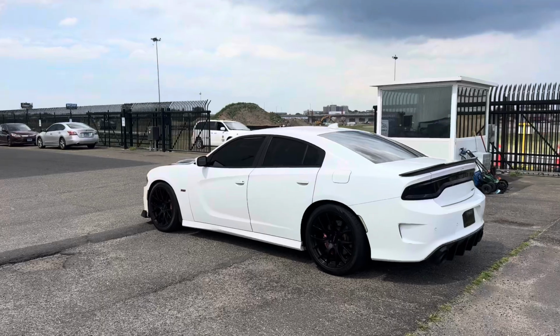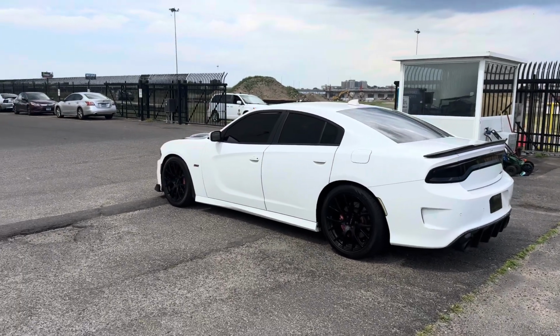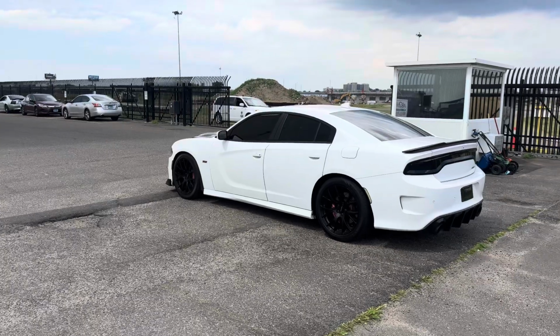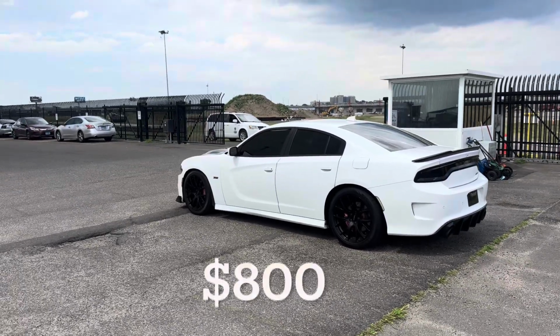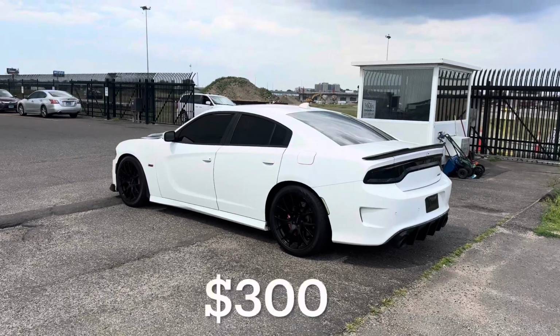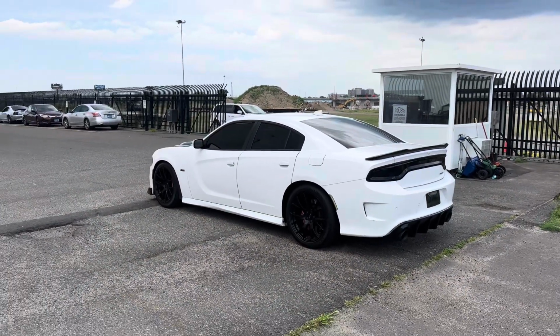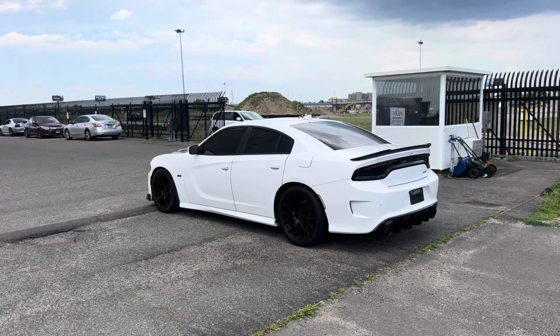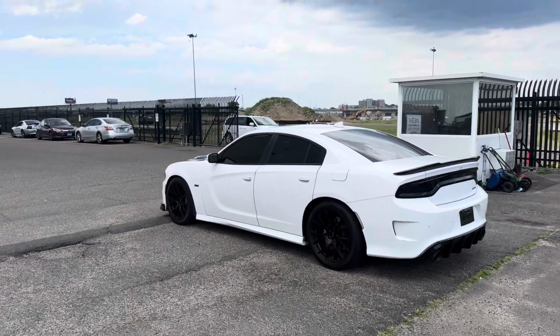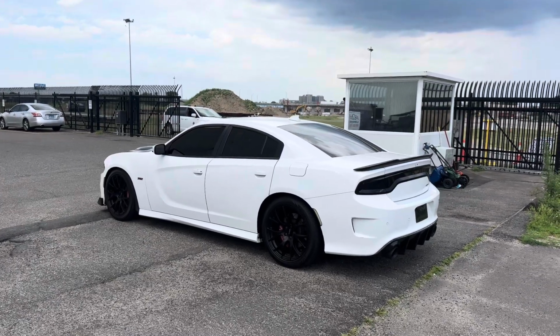I've never had a problem with this car except for the coolant leak. I did have a coolant leak and it cost me around $800 because I took it to the dealership, but I did have an aftermarket warranty, so I only paid my deductible, which was $300. So if you are looking for a car like this, I would definitely recommend checking your coolant, because these things overheat very, very quickly.